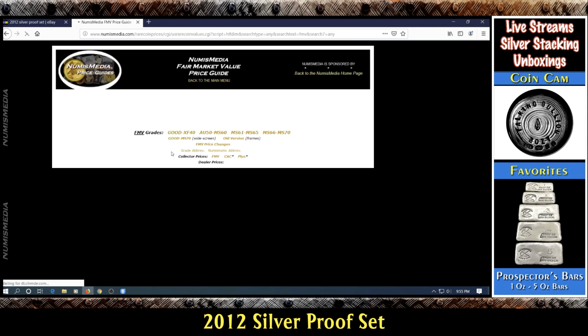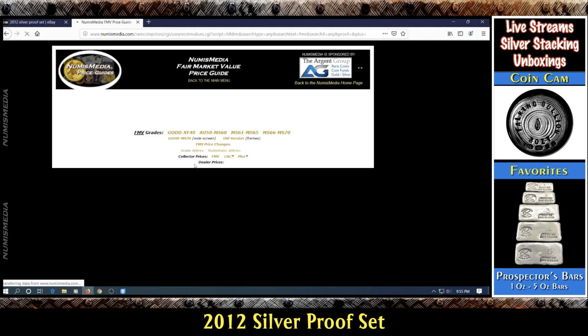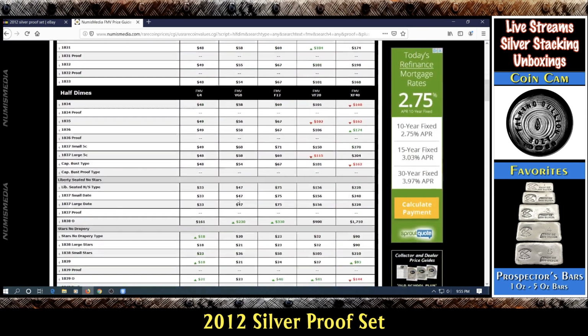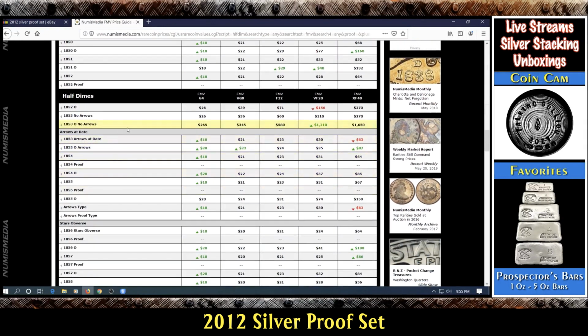So let's look at that 1853 half dime. Remember, that was graded, what was that graded? F10? Or, I'm sorry, VG10, I think it was. You can see here they don't have a VG10. It'd be right smack dab in the middle here. So let's go down to 1853. And it's right here. It had arrows at date. That's what it was. So somewhere right in between.